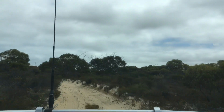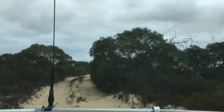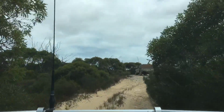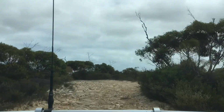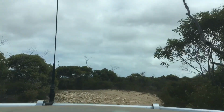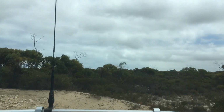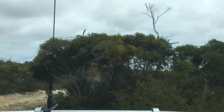Yeah, so far, what day is it today? Today's Monday, I think. So we went into low range on Saturday morning after we filled up. So Saturday, Sunday, Monday so far. This is most of the driving we'll be doing today once we get down onto the beach. 275 k's in low range, and probably 300 by the end of the day.